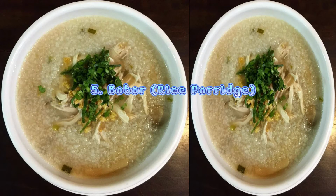5. Bobor, rice porridge. Photo credit. Rice porridge for breakfast is not exclusive to Cambodia as it can be found all around Asia. It has always been a convenient way of using up last night's leftover rice. The two most common types of bobor in Cambodia are bobor sor, no frills, plain white rice soup often served with a salted duck egg, and bobor chrouk, a more expensive version made using meat or fish stock. Remember to use the available condiments to season it to your liking.